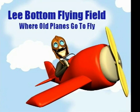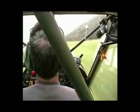Lee Bottom Flying Field is a historic flying field that's been around since the 30s. And it's located in a scenic Ohio River bottom, about halfway between Louisville and Cincinnati. It's a little over 4,000 foot grass strip, and it's public use, which is rare these days. So it's open to any pilot who wants to fly it.